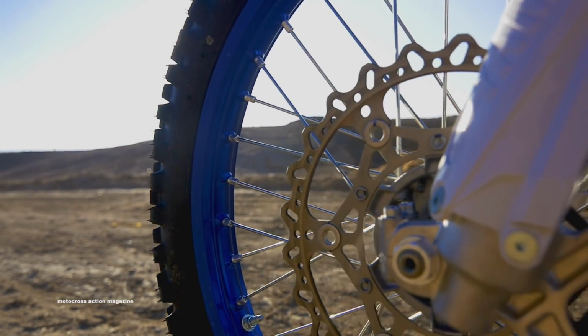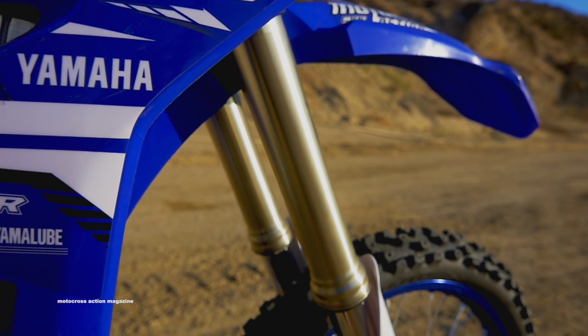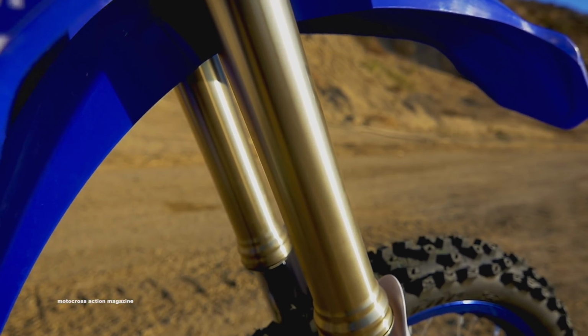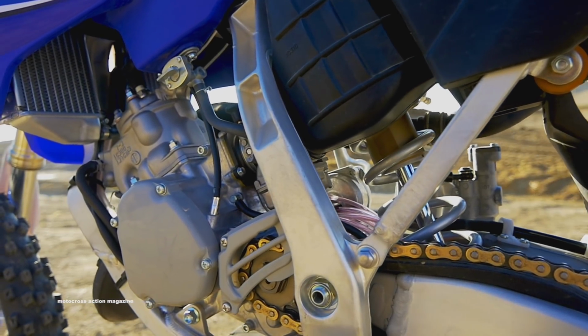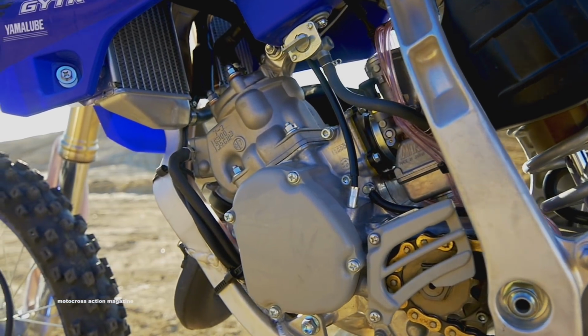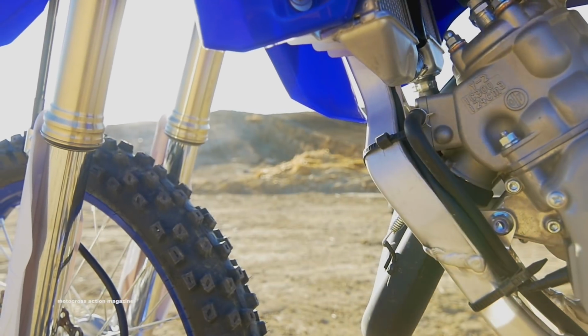Beginner or pro, the Kayaba SSS suspension components are the best suspension money can buy. Luckily for you, it comes stock on the entire Yamaha line. With a tried and true bulletproof design and at 200 pounds, the Yamaha YZ125 is easy to ride and very agile.